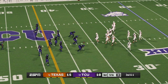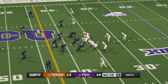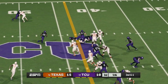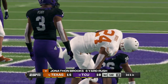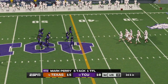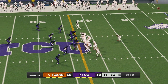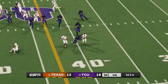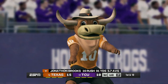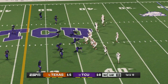From their own 36-yard line, it's second down. Tackled after a decent pickup. That'll bring up third and inches. He fights forward to about the 43. That play was pretty well defended, but since they only needed a few yards for the first down, he was able to get there. From their own 43-yard line, it's first down.